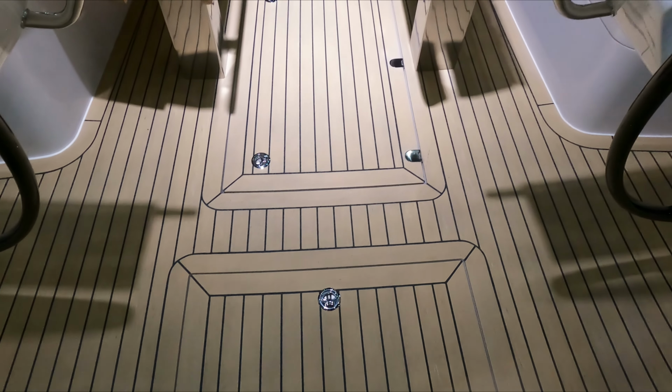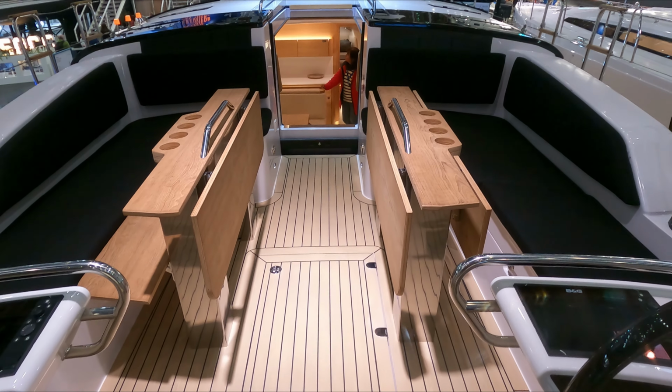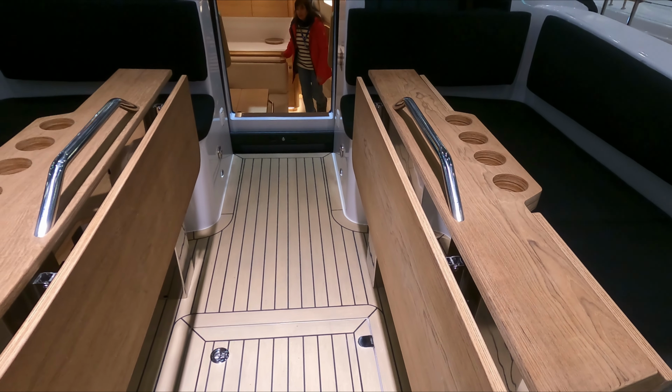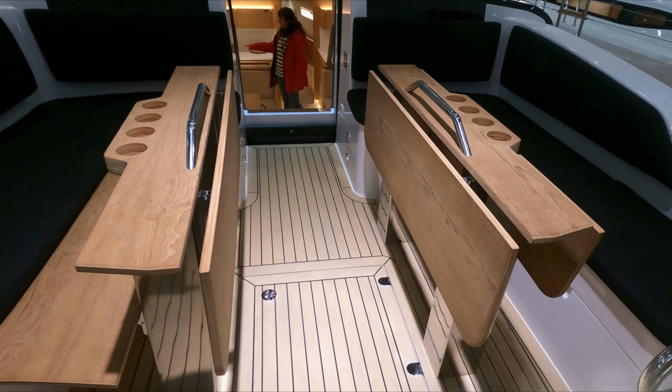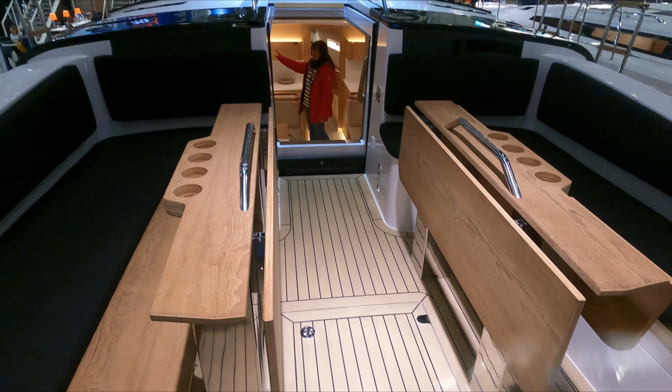Coming up into the cockpit, you'll see that you have a clear walkway all the way through, leaving loads of space. Your guests don't have to get in the way of the lines, or if you're helming the ship, you know, you have easy access.